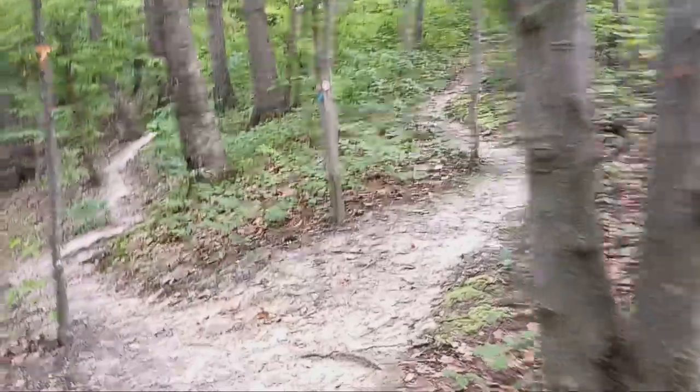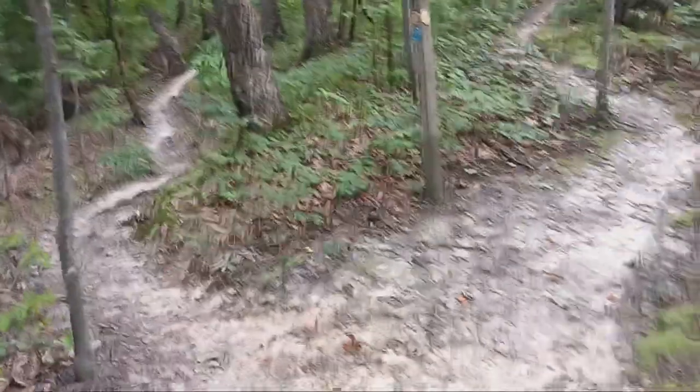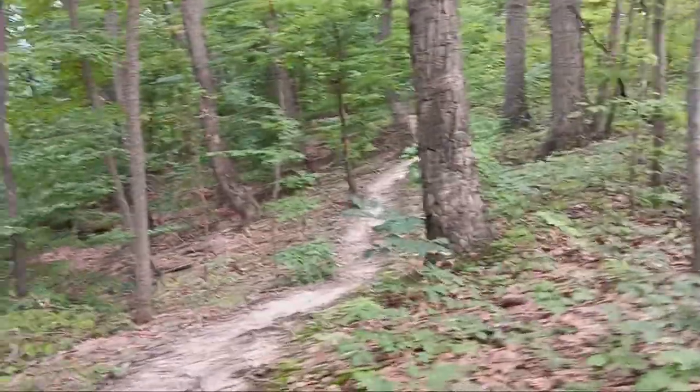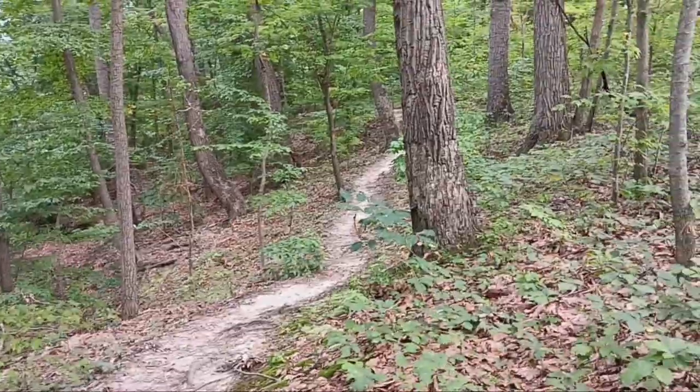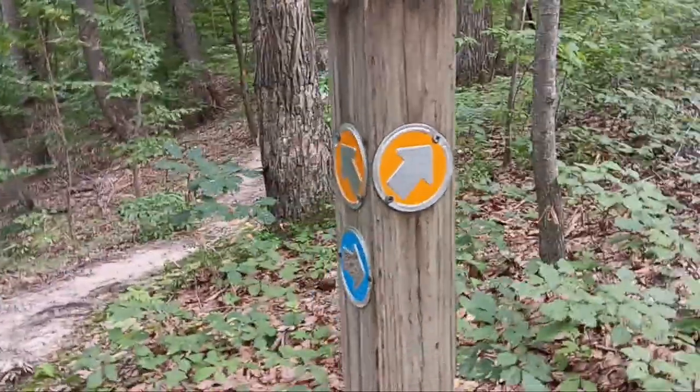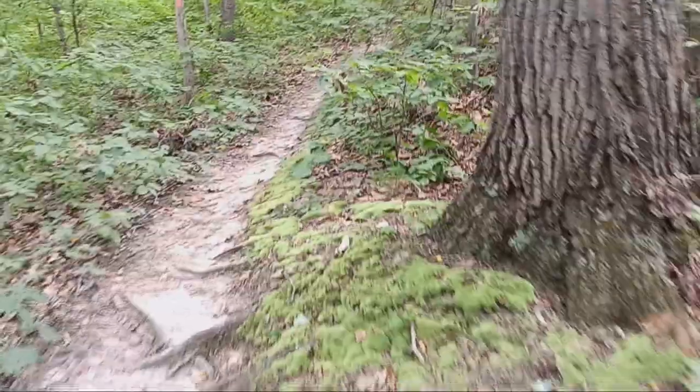Okay, we finished the loop all the way in the back, and I come back to repeat, and I didn't want to record. That's the direction we came from on the first loop, I think. So we're going to go back this way. That's the way we went. A blue blaze. And this is back to orange. So I'm going to assume that up until this point it's orange and then turns to blue.